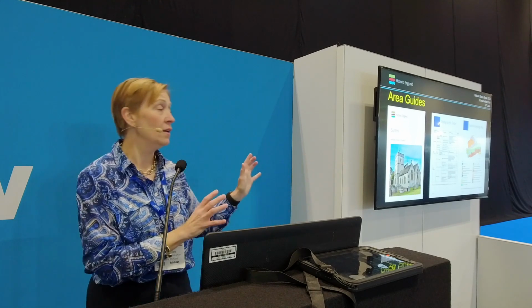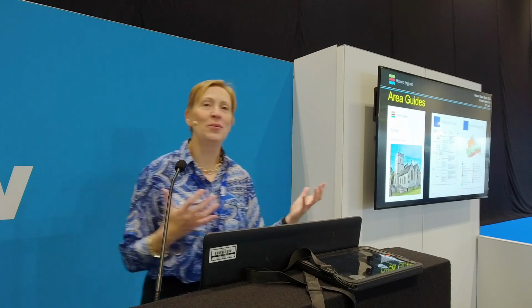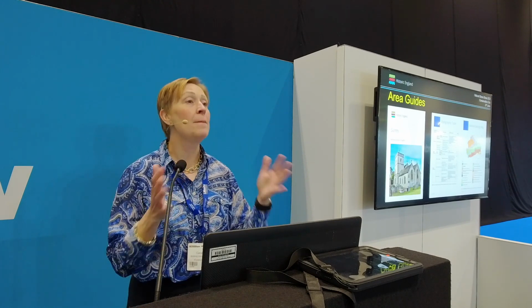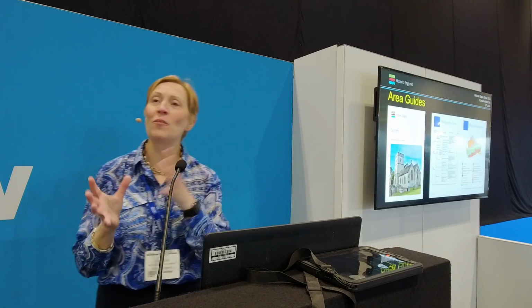Some of the guides have imported stone sections. What we're talking about here is indigenous building materials, local materials. But obviously, as we know, as transportation improved, stones get moved around, stones get imported. But within the context of the Building Stone database, imported stones means outside of the county. So some of our guides have got information about imported stones as well.